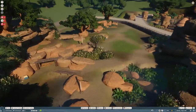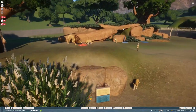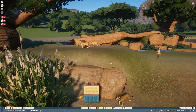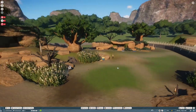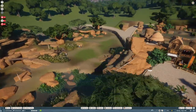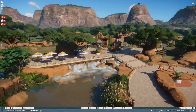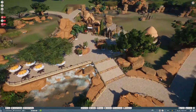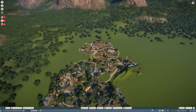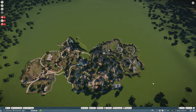Remember from the last update, the lions are starting to have cubs now. So they've got some little ones. There he comes. Coming to eat with Dad. Three little fat cubs. So there is a lot of happening in our little zoo here. And if I pan way out, you can kind of see how massive all this has got.